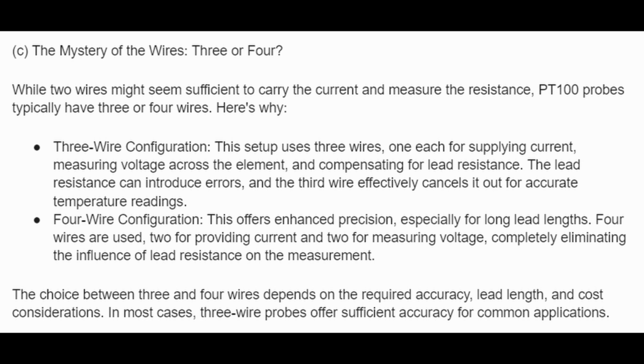The lead resistance can introduce errors, and the 3rd wire effectively cancels it out for accurate temperature readings. 4-wire configuration. This offers enhanced precision, especially for long lead lengths. 4 wires are used, 2 for providing current and 2 for measuring voltage, completely eliminating the influence of lead resistance on the measurement.